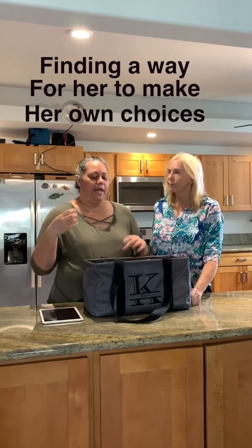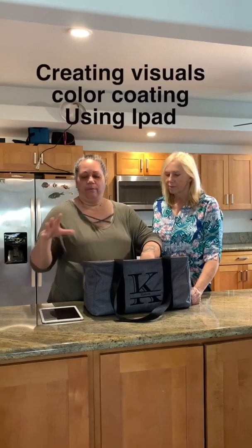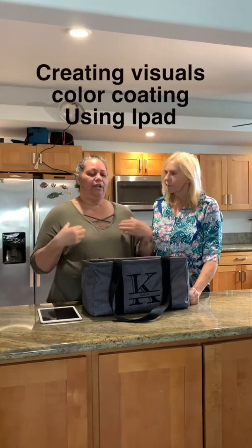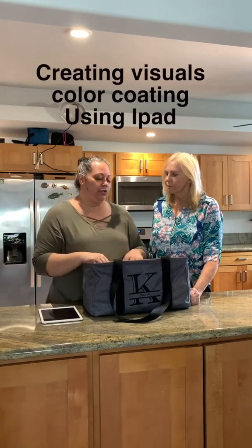By color coding what her food went into, I was able to create visuals so that she could choose what she was eating every day, and then she had that freedom to go into the freezer, pull the ones that she wanted, and make choices for herself.